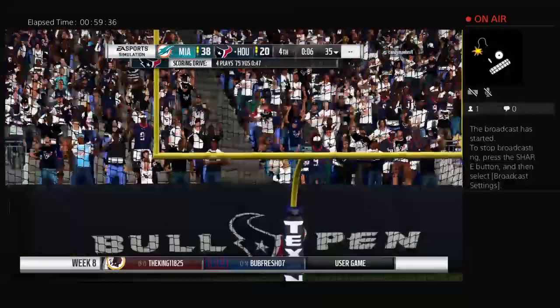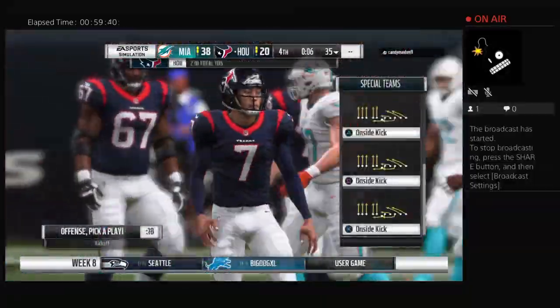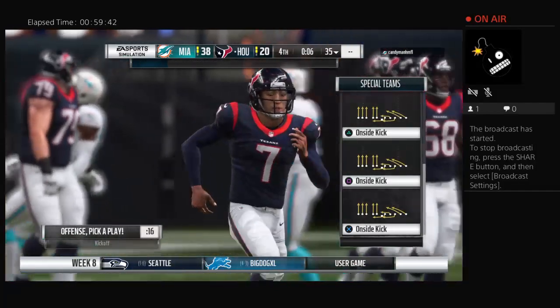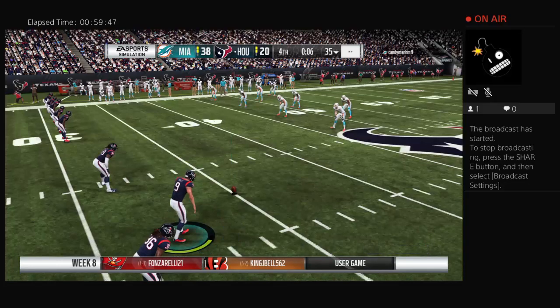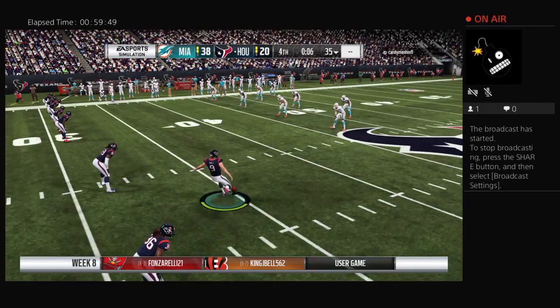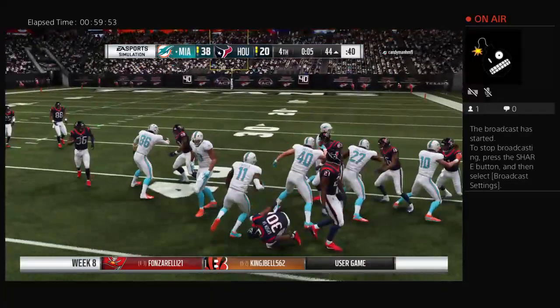Extra point by Fairbairn, up and good. And that'll cut the lead down to 18. So despite the huge deficit, they're going to keep fighting. Here comes the onside kick. And the Dolphins are indeed going to get this, and that should all but do it.